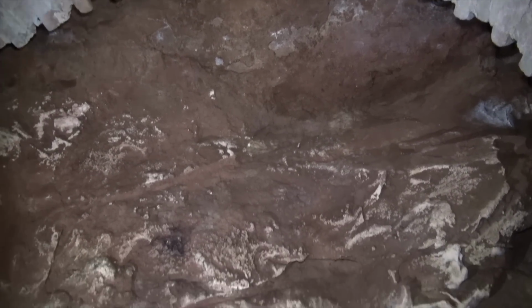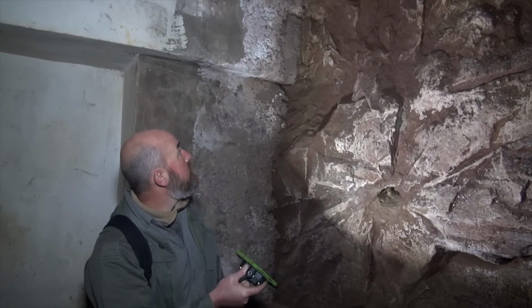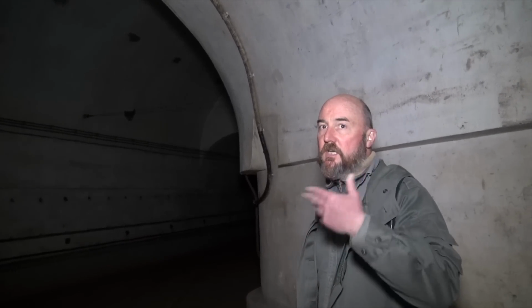But the problem with sandstone is the humidity. It's like a sponge. It seeps through the stone, yeah. But you have water protection on the inside of the walls here. That's all water resistant. But if you have 800 men living inside, you create moisture. Yes, and condensation.